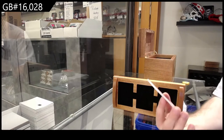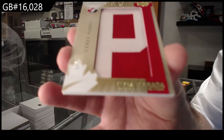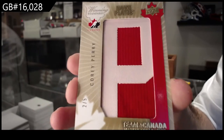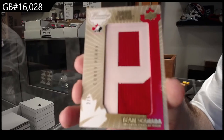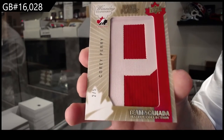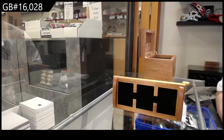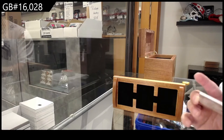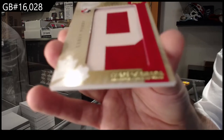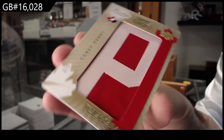Oh my gosh, number 2 of 5 nameplates, Corey Perry. Two of five, Corey Perry. Seems like it's going to be a Perry break. They messed that one up, didn't they? Yeah, that one's a messed up one. That should have been numbered 1 of 5, because I don't think P is his second letter, so that's interesting.